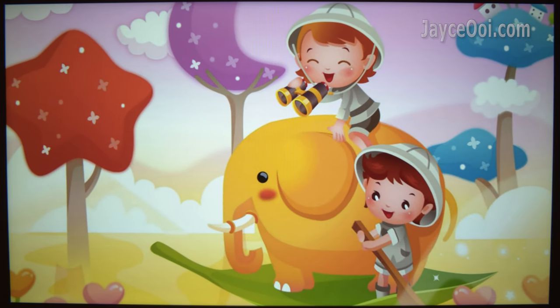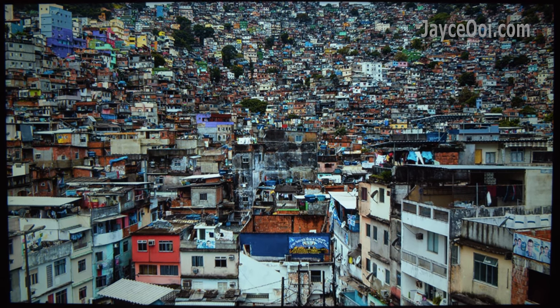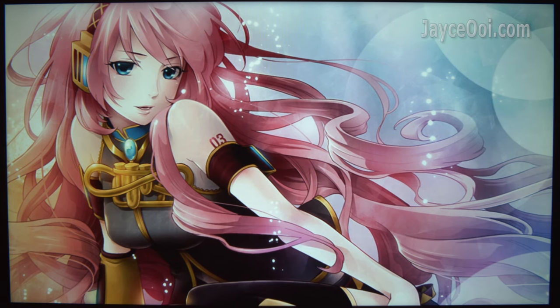Photo viewing is a piece of cake for TD98 too. You can share photos with friends easily. The built-in 15-watt speaker is great. Loud and powerful bass. Suitable for a large room.